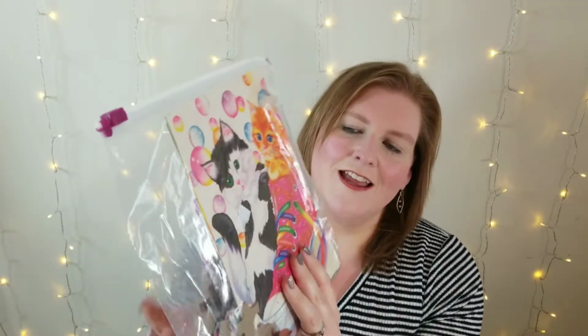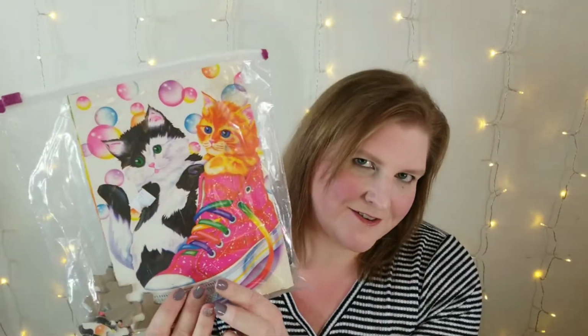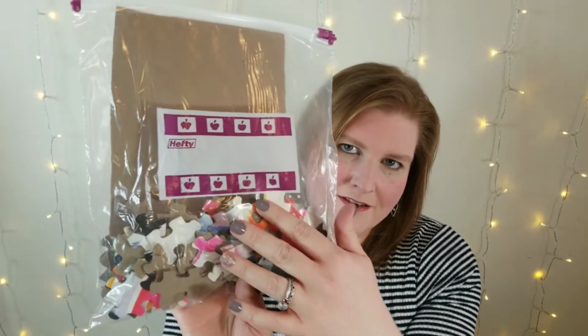They had tons of kids puzzles, like vintage kids puzzles, and the only thing is they're not in their boxes. They're just the box lid, like cover, they saved, cut out, and then put them in a bag with the pieces.